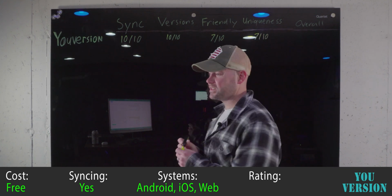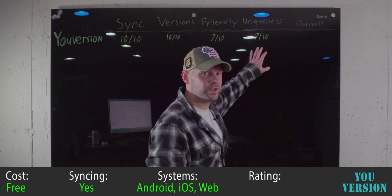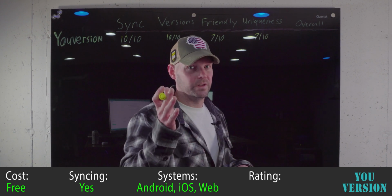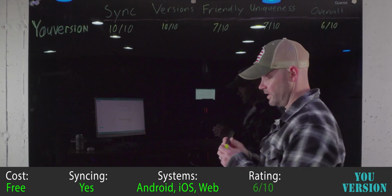And that's because it's not overly unique in something special that it does, but the fact that it does so much for free and has all those options really sets it apart from a lot of other apps. Because again, there are 0 ads. Now, as for our overall rating, we're giving this a 6 out of 10.